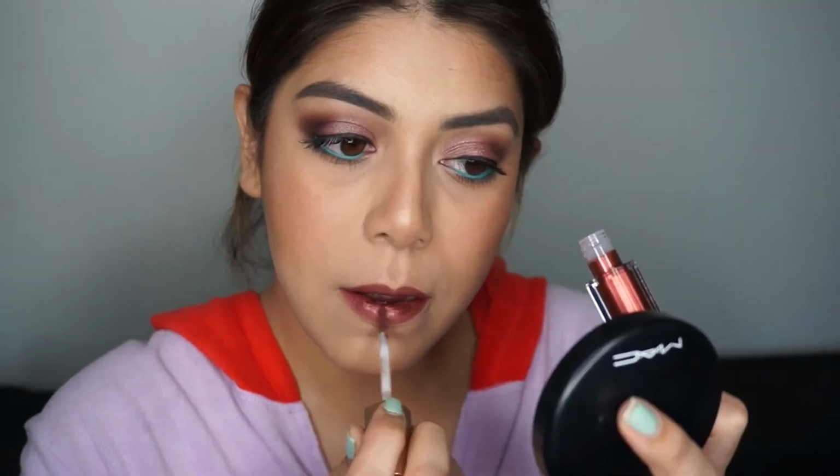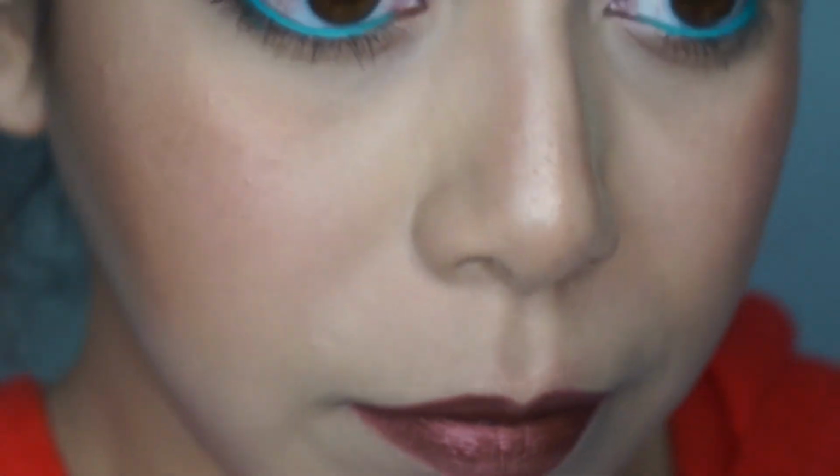Okay. And then last we are going to put on Milani lip gloss. Ooh, very pretty. Look. Wow. And then just for an extra little zhuzh, I'm going to take the highlighter. Just take a little bit of that and put it right in the middle of my lips. Just to give it a little extra something.